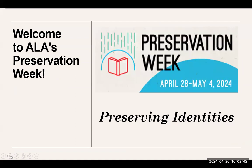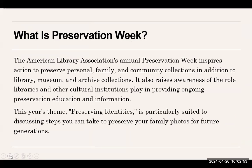This presentation is actually a kickoff to the American Library Association's Preservation Week. The theme for this year is Preserving Identities. Their annual Preservation Week inspires action to preserve personal, family, and community collections in addition to library, museum, and archive collections. It also raises awareness of the role of libraries and other cultural institutions in providing ongoing preservation, education, and information. This year's theme is particularly suited to discussing steps you can take to preserve your family photos for future generations.